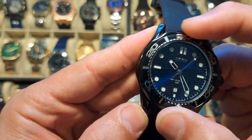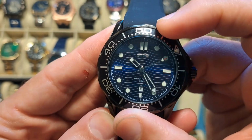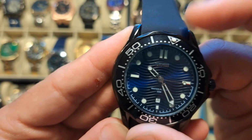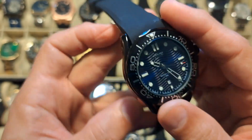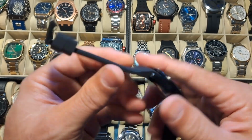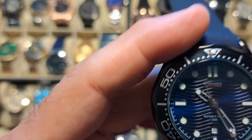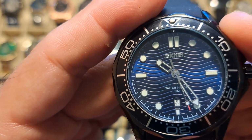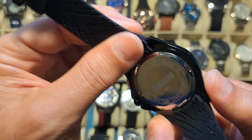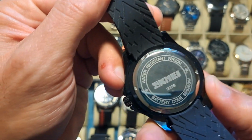It's got a really nice rotating unidirectional bezel. It's got a little bit of play on it, but what can you say for $12? I mean, it's got a little bit of play on it, but all in all, it looks like a sharp dive watch. I mean, it's got the silicone band. It's obviously a Chinese quartz movement, but it does hold. It does keep good time as far as I've had it, and it's a nice looking watch. It's 30-meter water resistant. It's by Skmei.